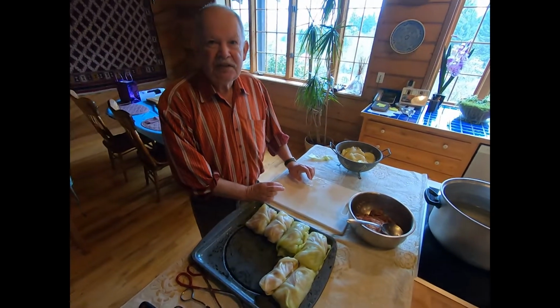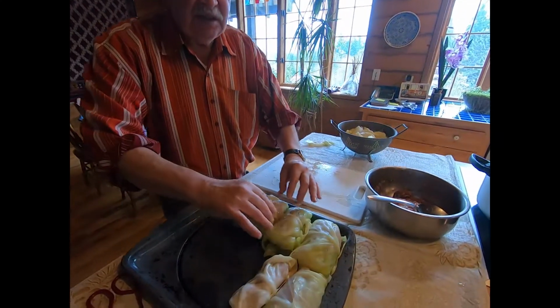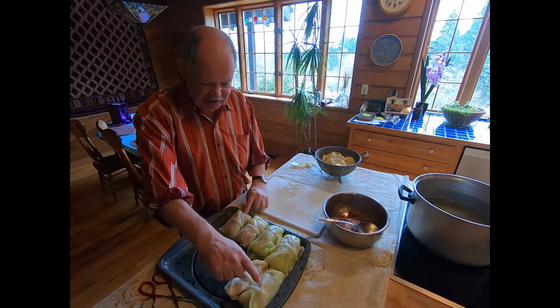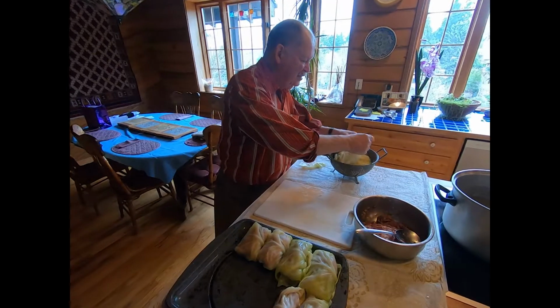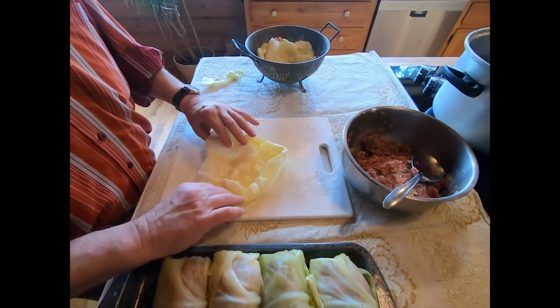I'd like you to notice that the first 3 layers on the outside of this cabbage were really large. So here we have the big ones. And I took one off. Remember, it had a hole in it, so I didn't use it. Here's the next layer. Notice they're a bit smaller. Now I'm getting to the next layer, and notice how much smaller these are. Remember how large the others were?